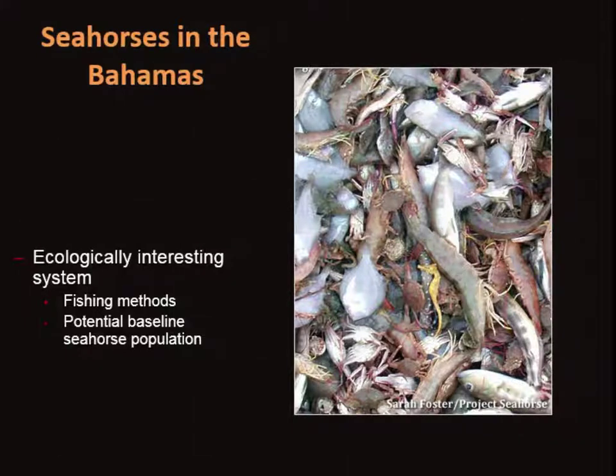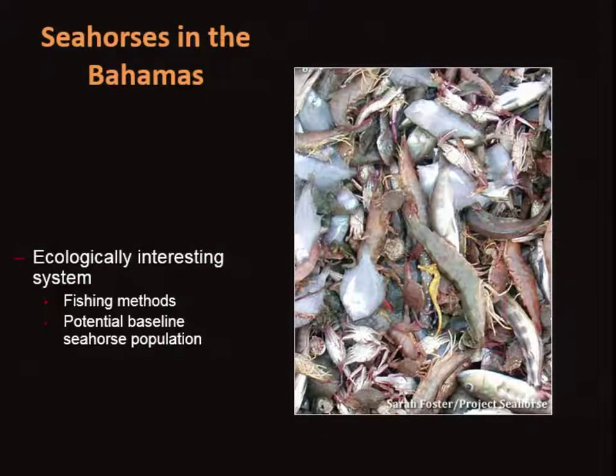The Bahamas doesn't have a traditional shrimp trawling fishery. It's mostly target fisheries in the Bahamas, so their populations have not been depressed. And one of the most difficult aspects of working with seahorses worldwide is we don't know what normal seahorse populations look like because they've been decimated so broadly by all of these challenges to their populations.